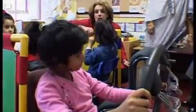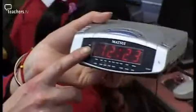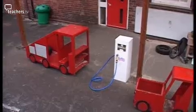Mariam, how much does that cost? Do you want to look at your special clock? You have to have your class first. 21. Collect the money. Oh, good.